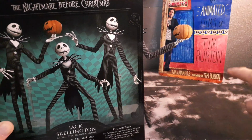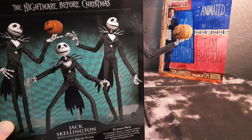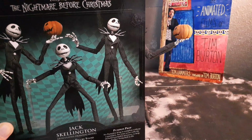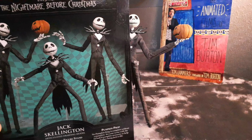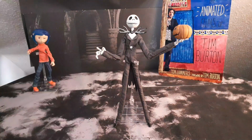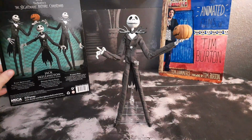Tim actually wrote the foreword for me for this. That's how cool and how much this project means to me. And of course, I'm writing a second edition that will be coming out hopefully sooner than later. But now let's reveal Jack out of the package. There he is. And I'm going to put this card back here in front of Coraline. Sorry, Coraline.